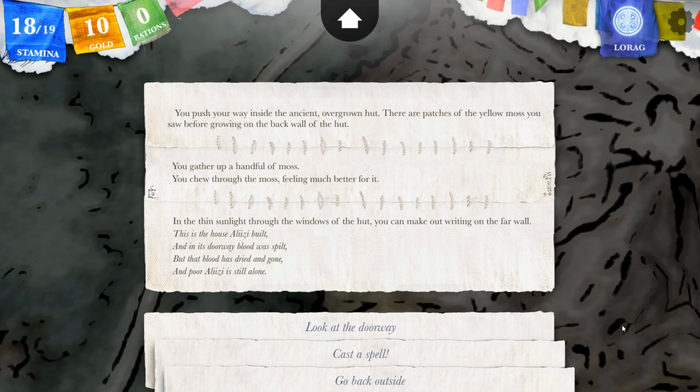This is the house Alizi built, and in its doorway blood was spilt. But that blood has dried and gone, and poor Alizi is still alone.